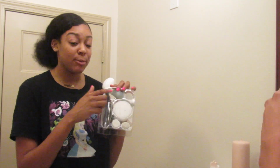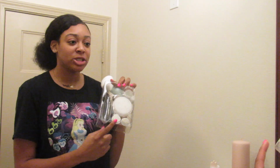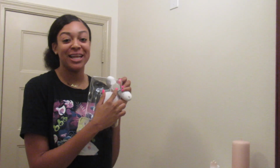This spin brush came with four bristles, and one is obviously a body brush. They have an everyday cleansing brush, a pumice stone, and an exfoliating brush. So what I use every day is a cleansing brush.